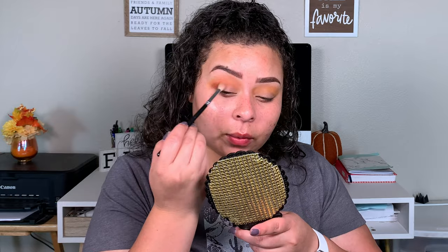I like this palette because what you see in the pan is actually what you get. I have experienced that. I have 2 other ColourPop palettes, the Orangey Glad and the Nude Mood palette, and I feel like they don't always apply to the eye the way they look in the pan. The color's completely different. So I do like that the color you see in the pan is what you're getting on your eye. I like these. They blend really good.